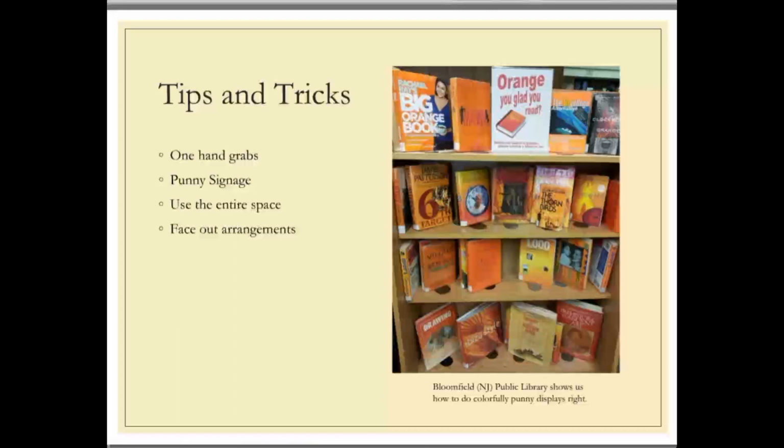Juan Carlos has a suggestion for a dummies collection. Those displays are usually incredibly popular, and also easy to put up. You just walk through your library stacks in the nonfiction section, looking for that telltale spine, the For Dummies. You pull out an armload of those and set them out, and people are going to be like, "Oh, I didn't know that I could learn this at the library for free."